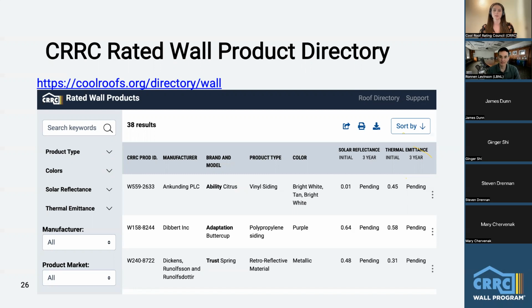While the wall rating program is brand new, our roof product directory currently has over 3,000 rated products, and it is the only roofing product radiative performance database in the US since the sunset of the US EPA's Energy Star program for roofing products, which occurred in June of this year. The wall directory will also be the only one of its kind.